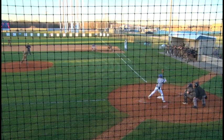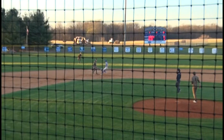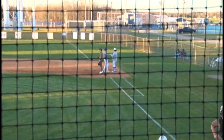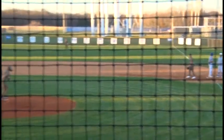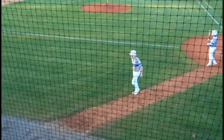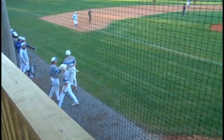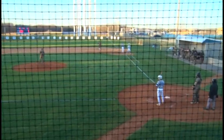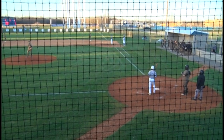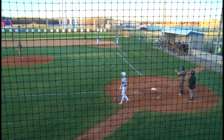Smith comes set again. Here's the pitch. Hard hit ball right up the middle. Second baseman diving, not able to make the grab, bobbles it, and that's going to bring home Jordan Rogers. The Tigers get one across the plate. 4-2 is your score. Braxton Lloyd on first. Gage Jones advances to second. Second baseman made a diving play for it, but just unable to come up with the throw that would have ended the inning. So the Tigers are still alive here in the bottom of the fourth.